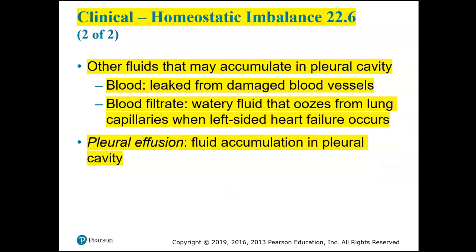So, other fluids that may accumulate in the pleural cavity is blood, if you have damage to blood vessels in that area, and blood filtrate, which is a watery fluid that oozes from the lung capillaries when you have left-sided heart failure.